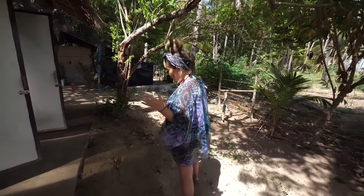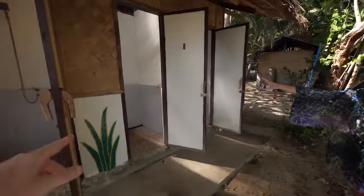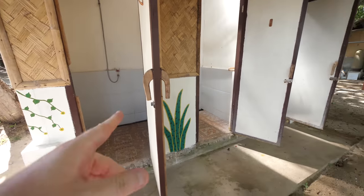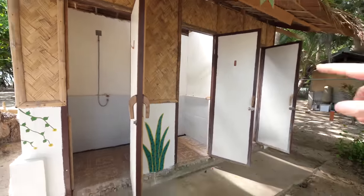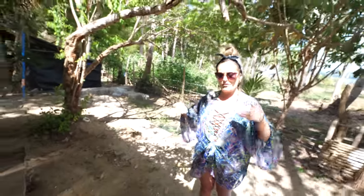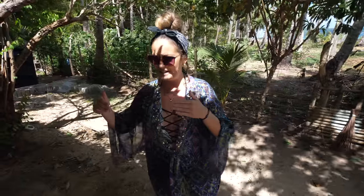So plenty for everybody. So this block here, there's three showers: one, two, three, and then there's another kind of outhouse, I guess you'd say, on the other side there as well. So yeah, it's handy. And as I said, there are a few toilets spread around the island. And each of them have showers at the back of the toilets. So there's plenty of showers for everybody.